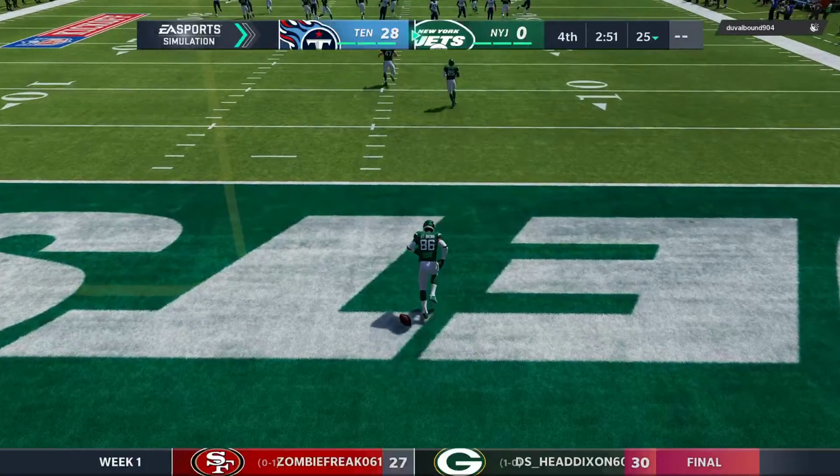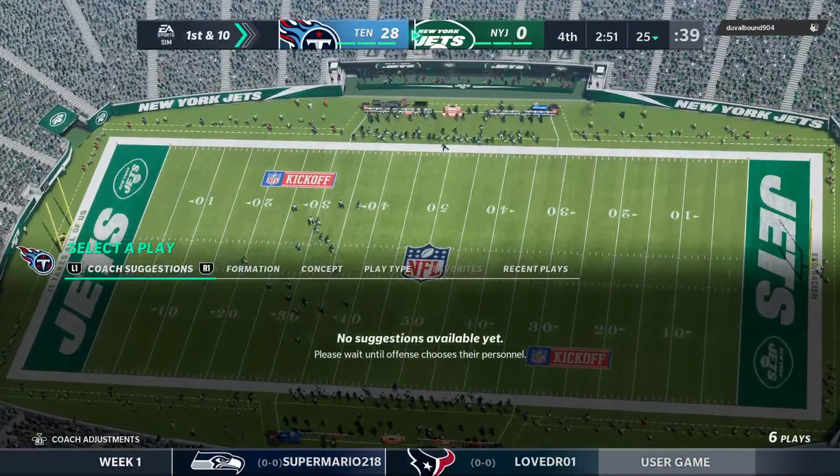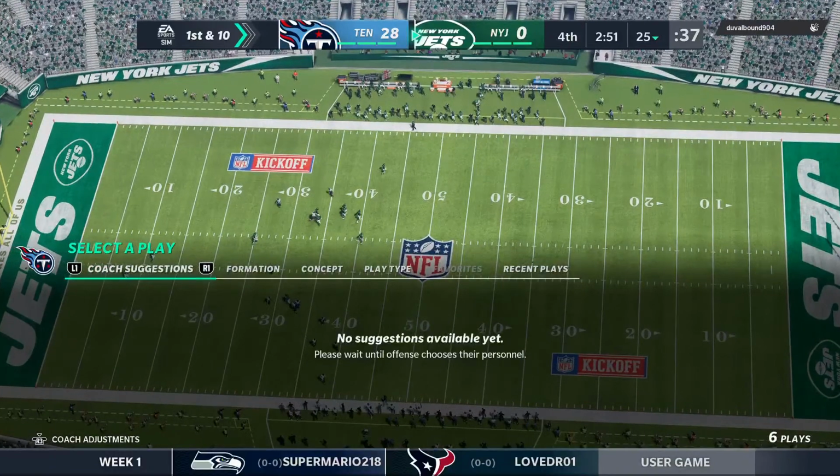Little work still to do, though. And this will not be brought out. It's a touchback, at their own 25-yard line.